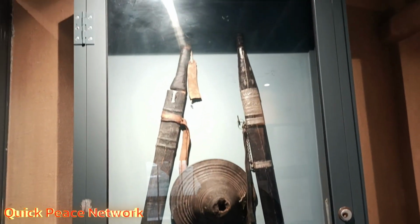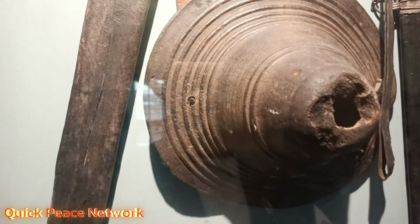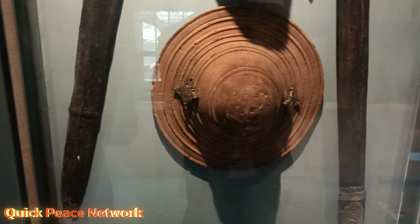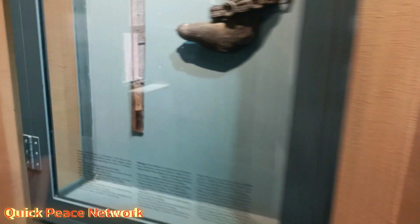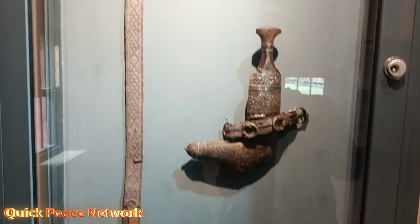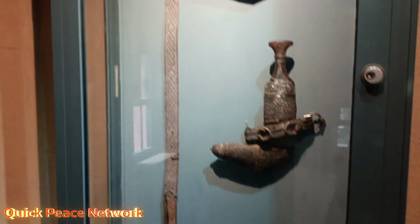These are some of the weapons from the Oman Arabs. You have swords, and those things that look like a hat, but they're not a hat. Those are shields made of rhino skin. You can see one of them was attacked, this is a bullet hole. It has something on the inside, you hold it like this, and on the other hand you hold the sword. This is called a kanjar. It's an Omani dagger, bent like that. It's a national symbol. It's even in the flag of Oman.